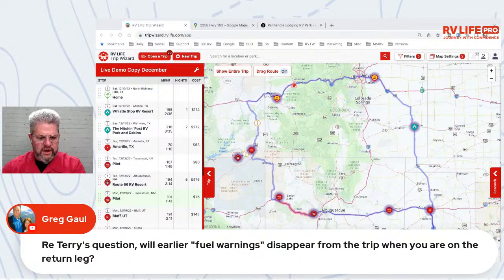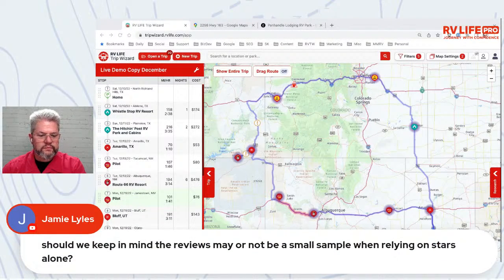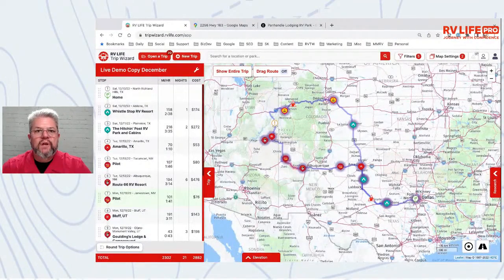All right, let's go back and see where we are. Yeah, I think we talked about that. And really a lot of what I just did was the next part of what I wanted to talk about today. So we've talked about the little fuel price checker by right clicking. We've talked about over filtering and some of the nuance about that. We're also going to talk about finishing the trip. So we showed about when you have a reservation.